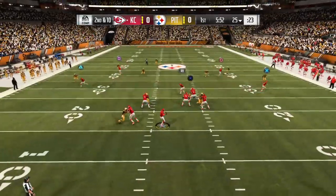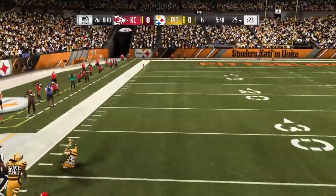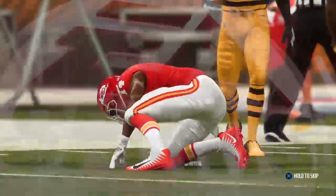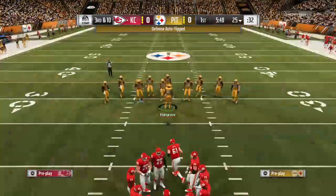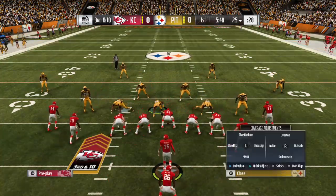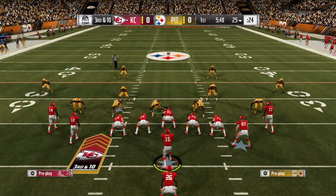Mahomes again here on 2nd and 10. Trying to lay one up deep. And both guys were there, but it falls incomplete. A lot of contact there, but there was no way it appeared that he was going to get a flag on that one. Looking for it, but he wasn't going to get it. And as an ex-defensive back, you love it when they let you play and jostle downfield. Green 90.